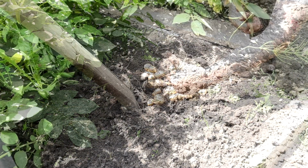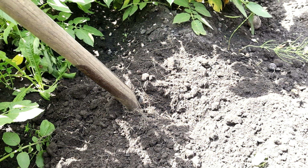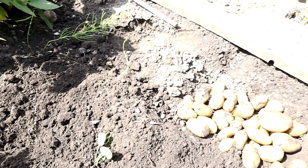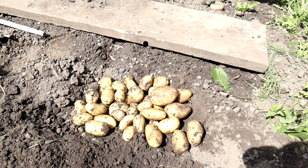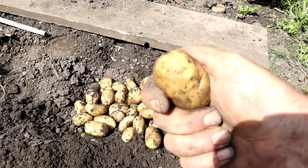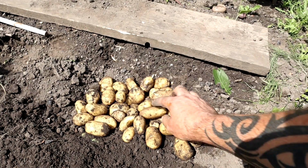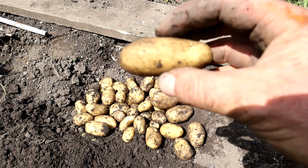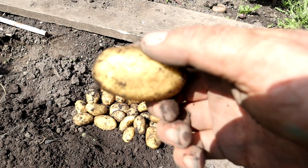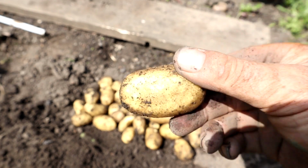Crack on! Right, so I've just dug 2 plants out there, so I'll give you a little spin reveal. Pan. There you are. That's not bad at all, that, like. They're all nice looking potatoes as well. Remember, these are Charlotte. So that there is a perfect size specimen. They're all perfect size specimens. Lovely.